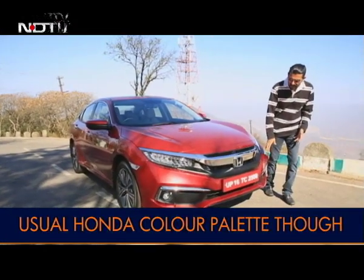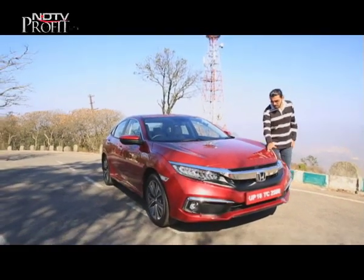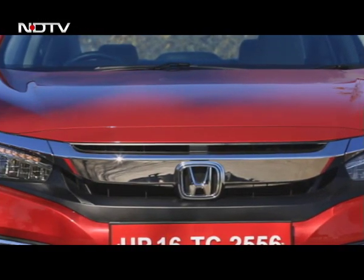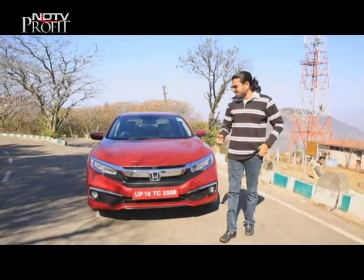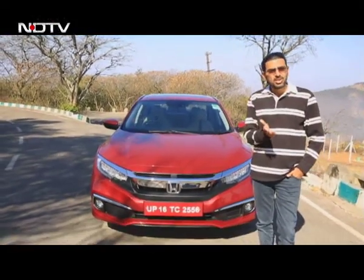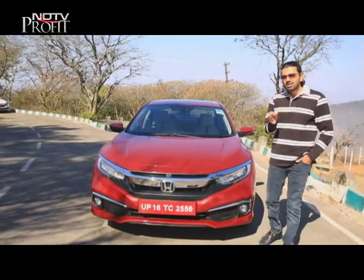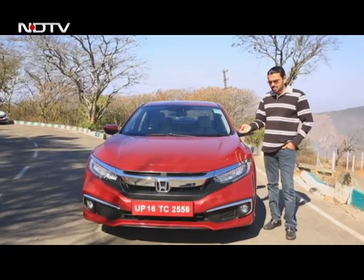So lots of little edges, lots of really sharp lines. The one that I really like is the one in the hood, which comes up here and then goes inwards. It almost gives you a little streamlined sense of performance, power, agility. I like that. All that chrome in front, usually not a fan. On the Honda models though, it seems to work. You've seen it on the new CR-V, you've now seen it on the Amaze. Of course now here it is on the Civic too.